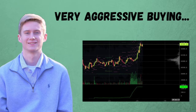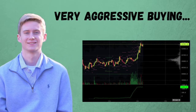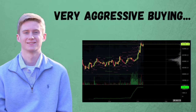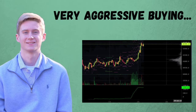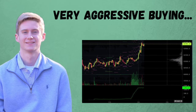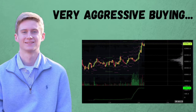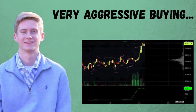So those green bars show there's really high volume. And then at the bottom, you see that green line, that's CVD, which is cumulative volume delta. It's showing you whether the active market price is moving more towards the bid or the ask. So it's basically showing you whether buyers or sellers are more aggressive in the market. And that, in combination with volume, is showing you there's an aggressive buyer on Coinbase right now.